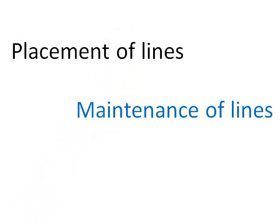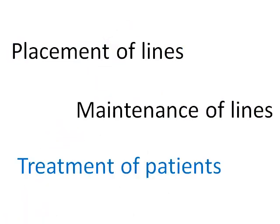Now if you start asking yourself right now, is this it? Is this what they did to close the gap between 19 patients who died and 0? The answer is no. There was no silver bullet. There was no magic solution. Over the course of this effort, there were dozens of changes that had to be made in the placement of lines and the maintenance of lines and the treatment of patients.